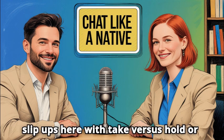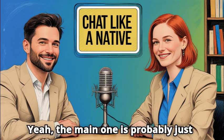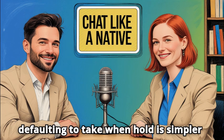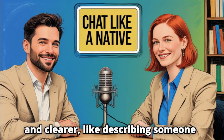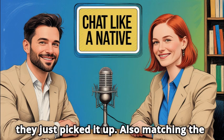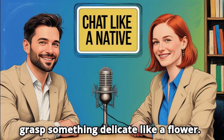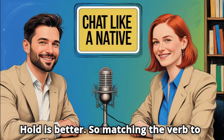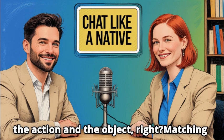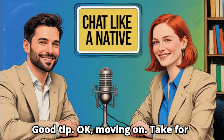Are there common slip-ups here with take versus hold or grasp? Things learners should watch for. Yeah, the main one is probably just defaulting to take when hold is simpler and clearer, like describing someone holding a pen, not taking a pen unless they just picked it up. Also, matching the verb's intensity. You wouldn't normally grasp something delicate like a flower, hold is better, so matching the verb to the action and the object. Right, matching the verb to the object and the force. Good tip. Okay, moving on.